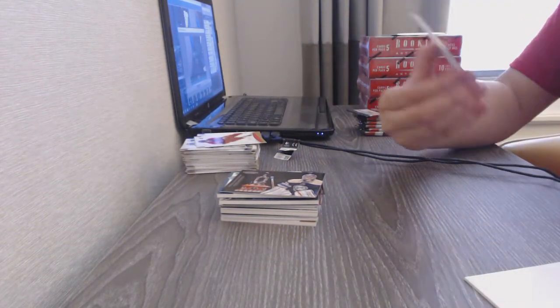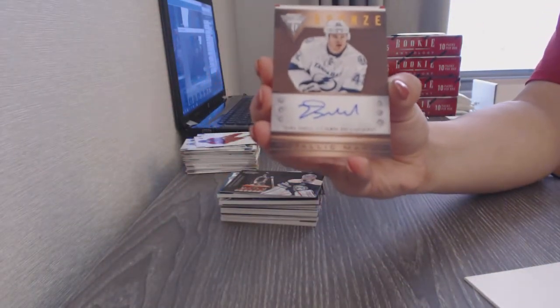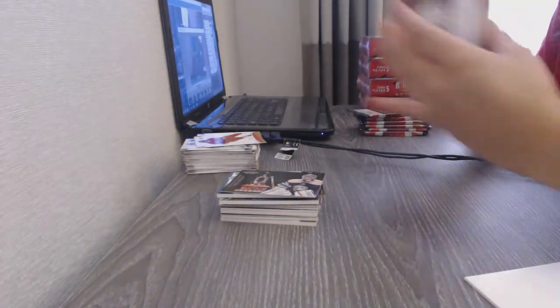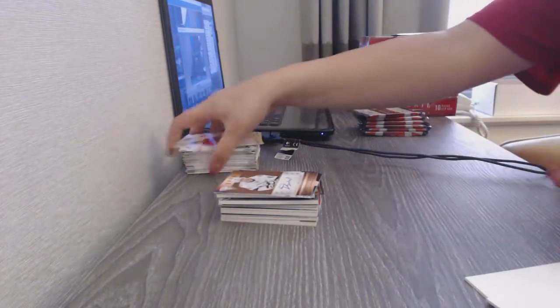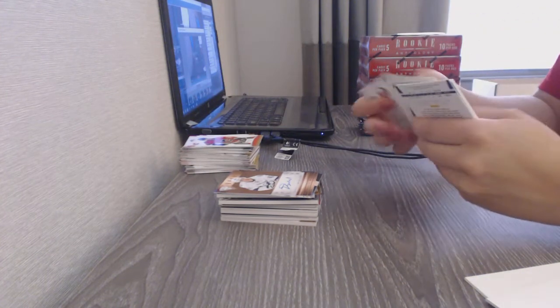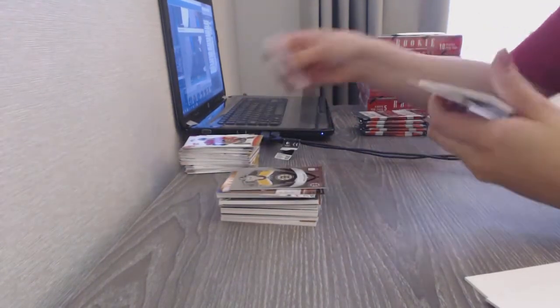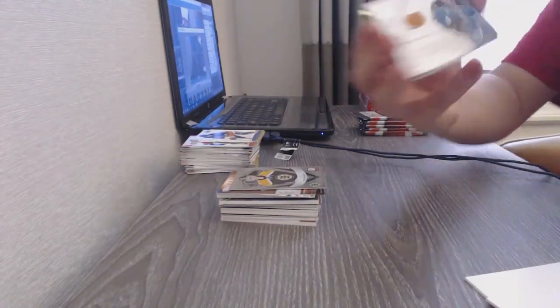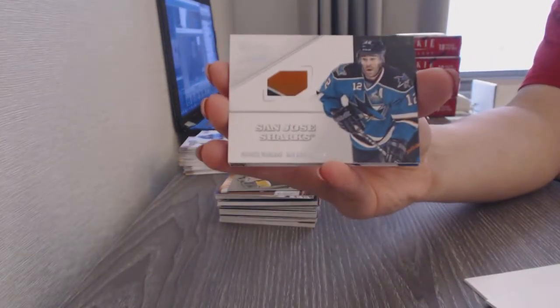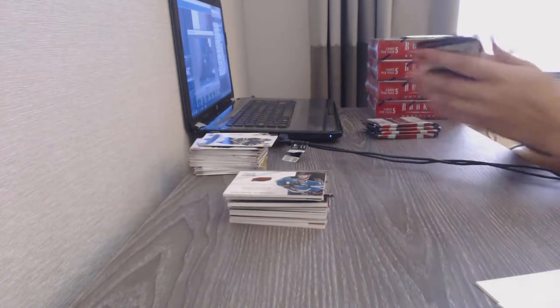We've got a bronze Metallic Marks auto of Dana Tyrell for the Tampa Bay Lightning. Elite rookie of Michael Hutchinson for the Boston Bruins and a Luxury Suite stick for the San Jose Sharks, Patrick Marleau.